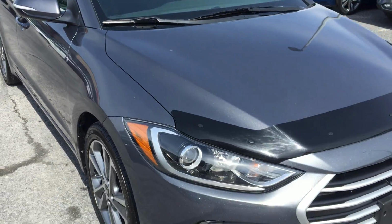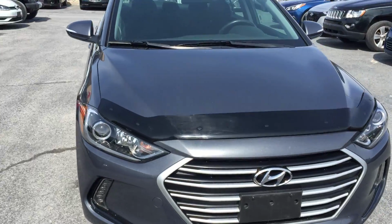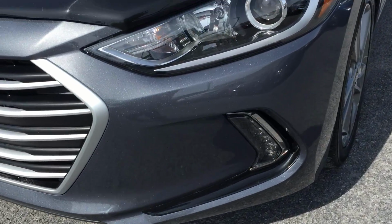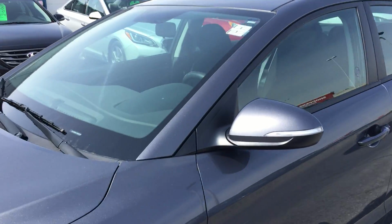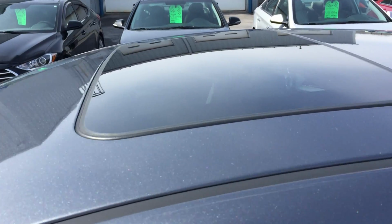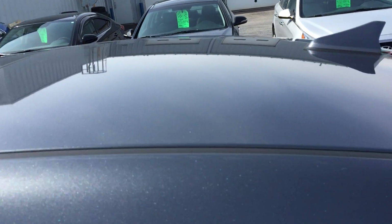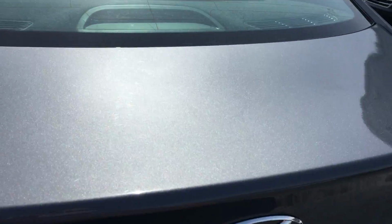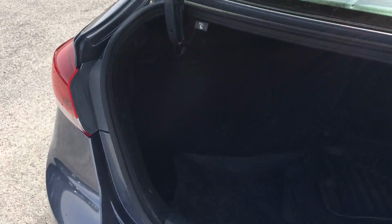This one comes with a bug deflector, a genuine Hyundai bug deflector, to keep the stone chips off the front. Get the fog lights down there. I'll go back and make a quick walk around, and I'll show you the top, so you can see no big dents or anything like that. And that's what people want to see. You want to make sure what you're buying definitely looks nice.